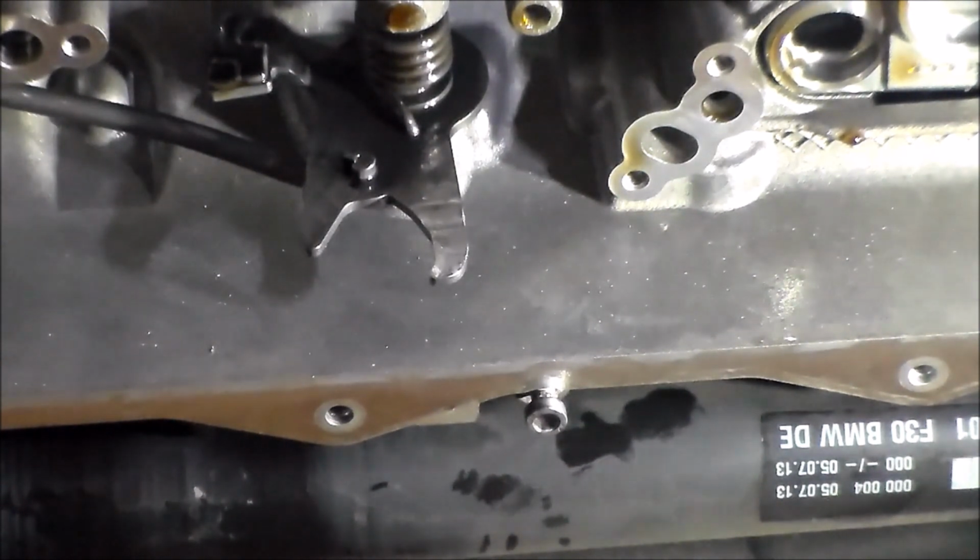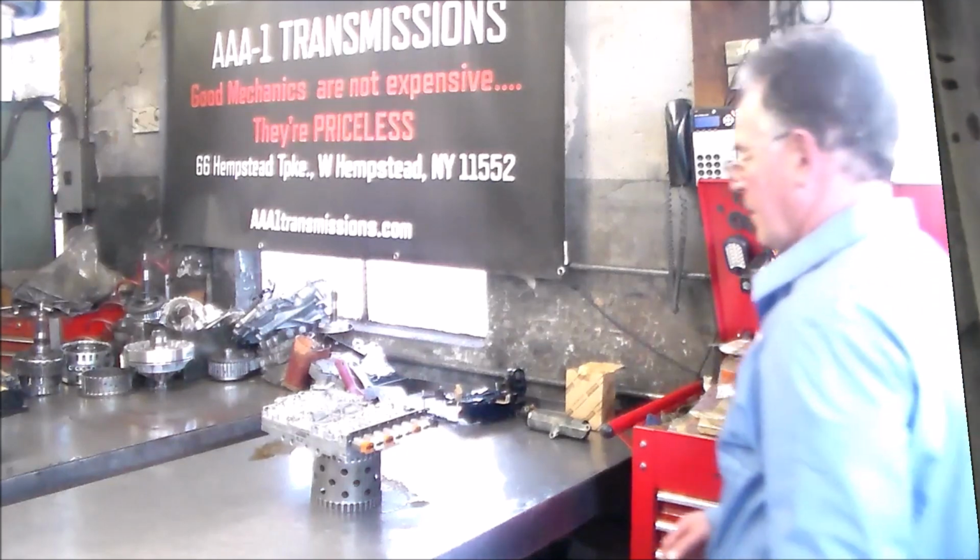Also, maybe as a test, change it or swap the solenoid with another one to see if the code would change or stay the same. If the code would change, it would be the solenoid. If it stayed the same, it would be the computer. All right, so that is all for now, and I'm hoping I can continue this with you guys when I get the new solenoid kit.